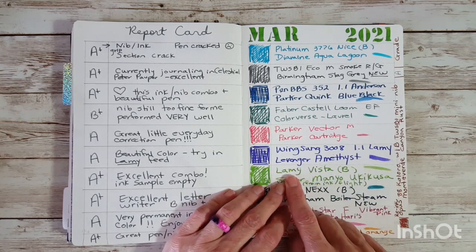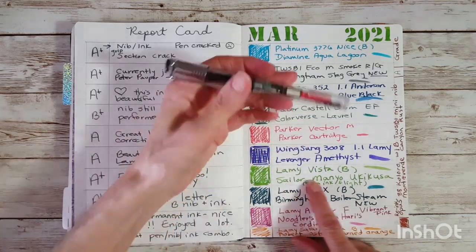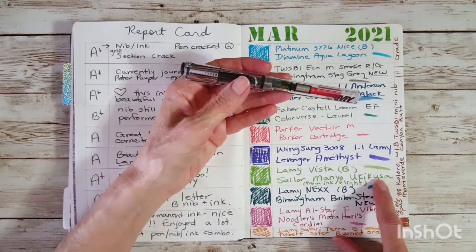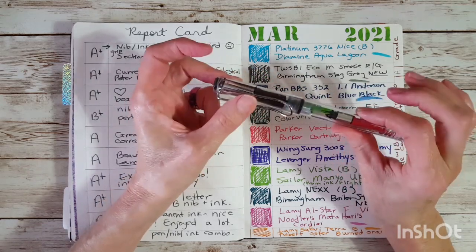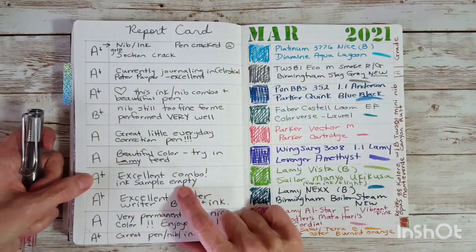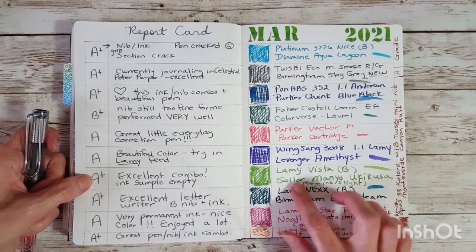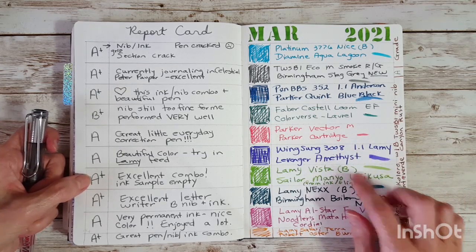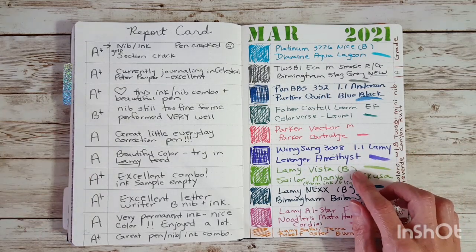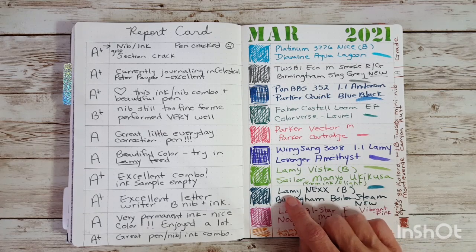So then next was the Lamy Vista, sorry, with Sailor Manyo Yukakusa from an ink flight. And I just absolutely loved it. It's gorgeous. I gave it an A+, and the ink sample's empty. This is it. It's gone, but I have a really good memory of it. I used it in many, many letters this month. So, gosh, it's going to be impossible to pick a favorite out of all these, I think. I'll try at the end, but whew, it's going to be hard.